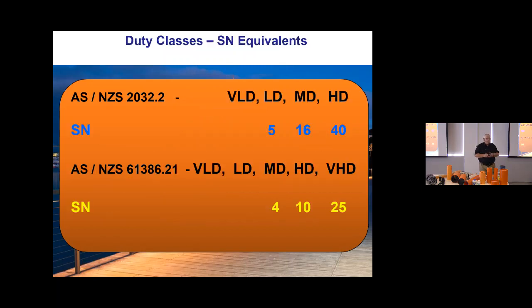Okay, so if we think about what the equivalents in stiffness are, we just simply look at the old standard 2032.2 and you can see the classes there from very light duty through to MD, and I put in what the approximate SN stiffnesses are. You can see VLD really doesn't have one, it's probably more like about SN4 or thereabouts. But under the new standard, you can see where the SN classes fit.